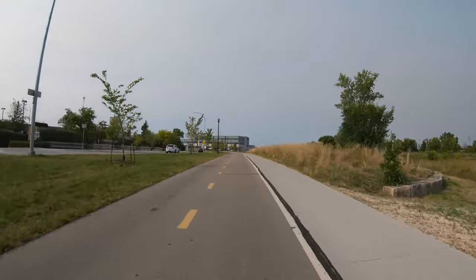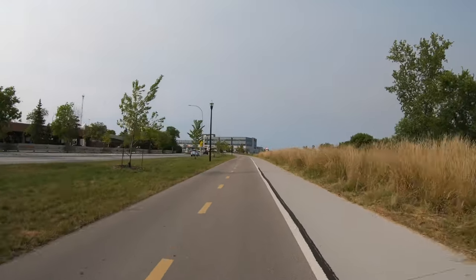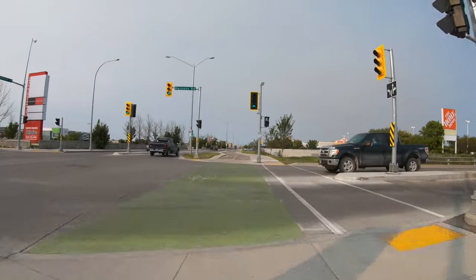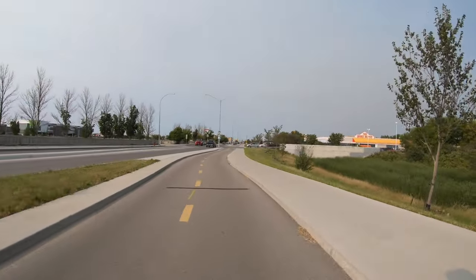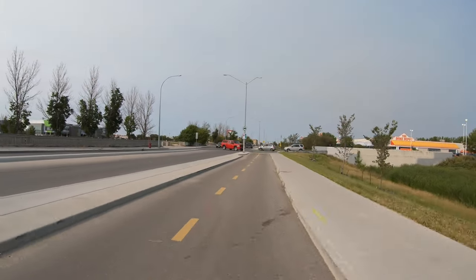Let's give a good first impression of St. James. This new bike lane is a godsend. Though it's not perfect. These intersections can be a little dicey. Since cyclists don't have priority, you can easily get cut off by people turning.